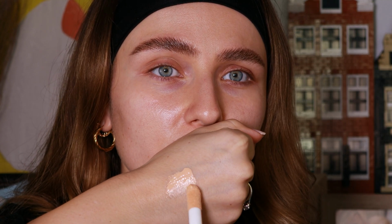Let's just open it up and see the applicator. Of course, it's just like the Charlotte Tilbury one. A lot of brands have tried doing products like this. My favorite one is the Essence one. That one has a pump. So with this one, I'm just gonna show you on the hand. This is what it looks like. It's definitely a bit yellow and maybe too dark for me right now because my tan is gone. But this is what it looks like. It actually feels very similar to the Charlotte Tilbury one.